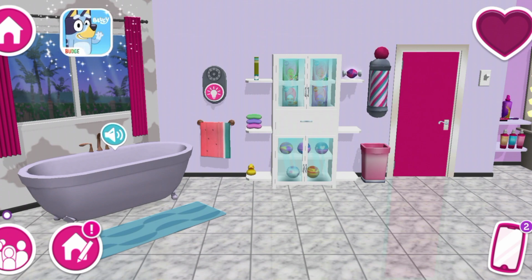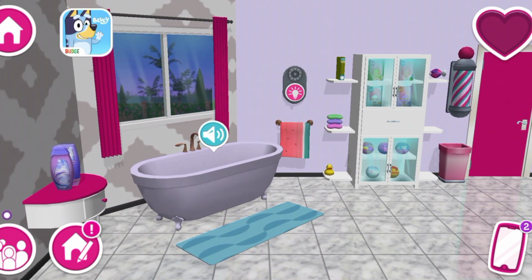There's nothing like the relaxing effect of a long, warm bath after a busy, busy day. You should try it.